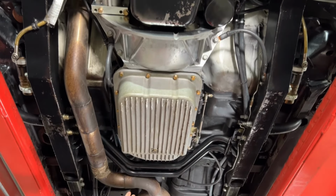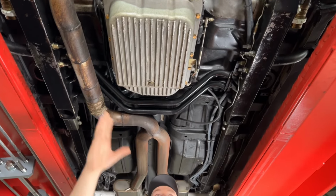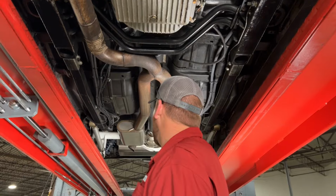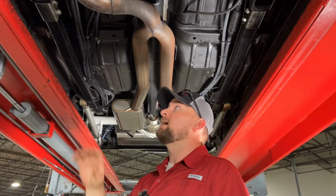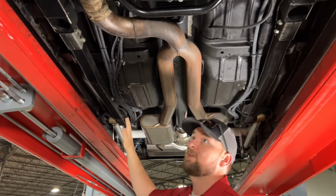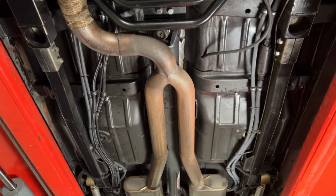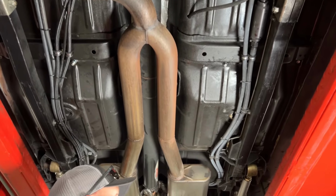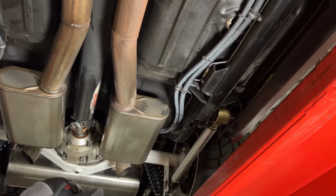Transmission pan here, this is a 4L80 transmission built, so it handles all the power very well. You've got your exhaust that runs back here into a Y pipe, and then dual out the back with some Gibson mufflers that sound really nice. You've got all your subframe connectors and everything here as well. The bottom of the car is really clean. The floor pans are nice and solid. All your fuel line is held up with P-clamps and is done very, very nicely. All the welds look really clean here as well.